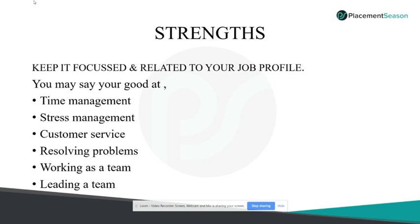Now, the second question that you can expect is your strengths and weakness. When talking about your strengths, keep it focused and related to your job profile. Ensure all the strengths that you say will help you be a better person at work. Think of strengths you have that will support you in your career growth, strengths that will help the company enhance its growth.